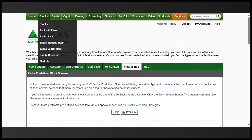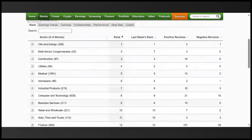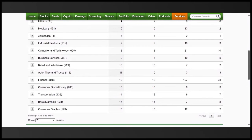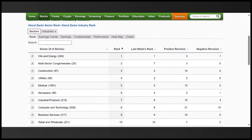And so, Derek, why don't you tell us where we should go if we want to do the sectors? Yeah, so what you want to do is scroll down on that little drop-down menu and click on Zacks sector rank. And then once you click on that, it'll bring you to a page where we have 16 sectors here at Zacks. It's a little different from the typical, but we have 16. It ranks all of the sectors numerically 1 through 16, and it essentially tells you which ones have seen positive earnings estimate revisions. So for example, the oils and energy sector has been seeing a lot of positive revisions recently with the climb of oil. So it sits at 1. You can see last week it was at 1. You can see how many positive revisions there have been within that sector, and same with the negative.